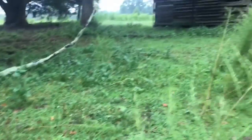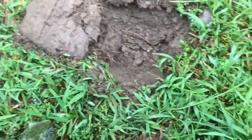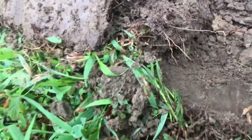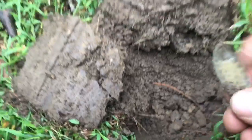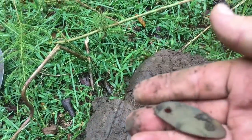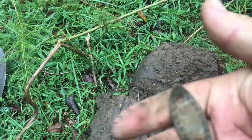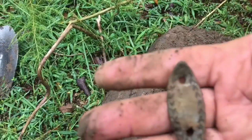We'll clean it up. We're here again right off the edge of the house, kind of been concentrating here. Signals have been few, but there's a good signal here. It was in the 80s, and you can kind of see something there with a design on it. See that? Pull it out and see what it is. Some kind of tag or buckle, looks like. Probably horse tack that would have been on a saddle or something. Still pretty cool, got a design on it. All right, next hole.